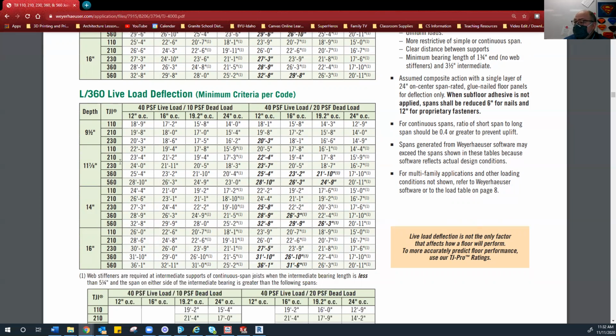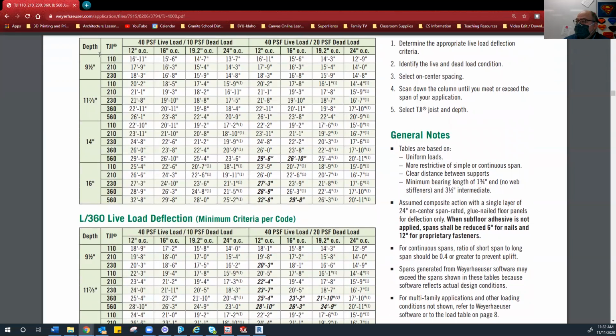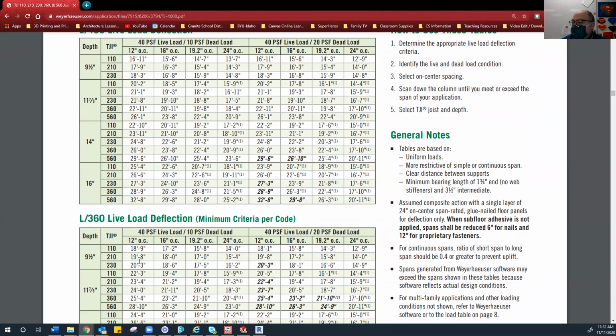So I avoid this when I can, but let's see if I can get these both on the screen here. If I look at the 9.5, 110, 12 inches on center, that's OC means on center, and I compare that down with the 360 live load below, everything else is pretty much the same, but look at the difference in the spans. So on the 30/60 live load, I have almost a full 2 extra feet that I can span.